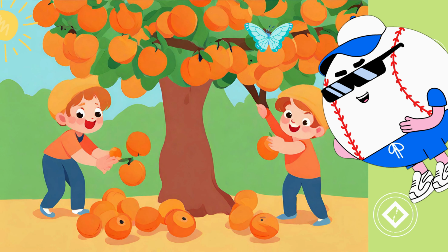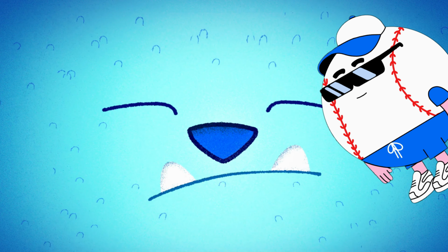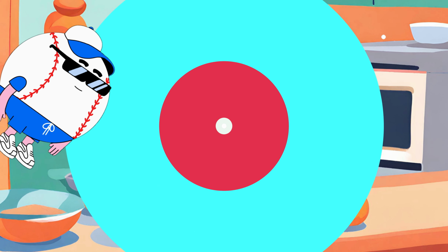When the apricots are ready, farmers pick them from the trees. It's like a fruit treasure hunt. Now that we have our apricots, let's head to the kitchen and see what we can make with them.